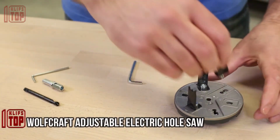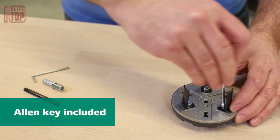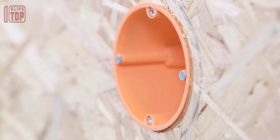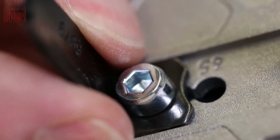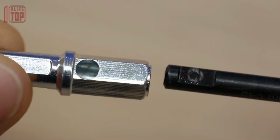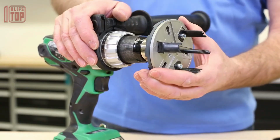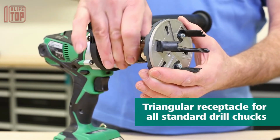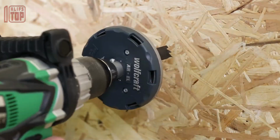3. Wolfcraft Adjustable Electric Hole Saw. Discover the ultimate solution you've been searching for. The adjustable electric hole saw, designed to meet all your needs with speed, simplicity, and cleanliness. While the seller's claims may seem convincing, let's delve into the specifications to fully understand its capabilities. Priced at a mere $49, this remarkable tool guarantees effortless adjustments at various diameters: 35, 65, 68, 74, 76, and 83 millimeters.